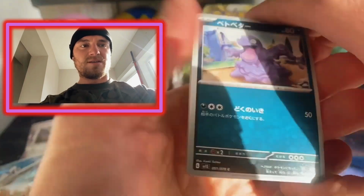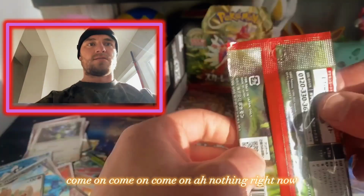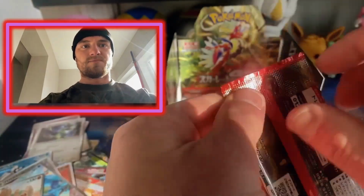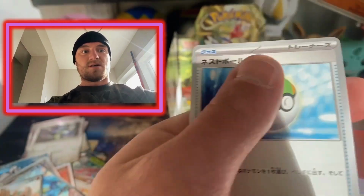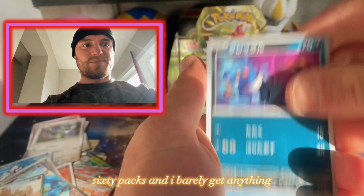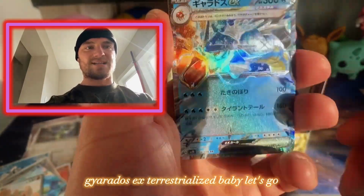Things are tough, man. Come on, come on. Ah, nothing. Right now. Koraidon, right now. Absolutely not. Now we get Koraidon. Let me quit lying. I haven't even pulled a gold card. 60 packs and I barely got anything. Gyarados EX Terastallized, baby. Let's go.